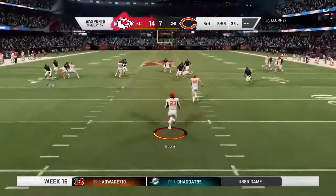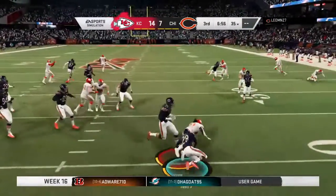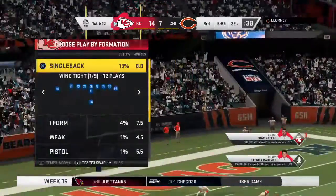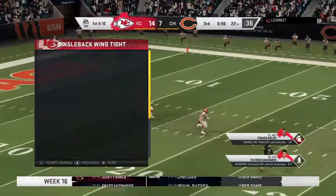This will be taken in at the 1. And he'll get it up past the 20 to the 22-yard line. First and 10 at their own 22-yard line.